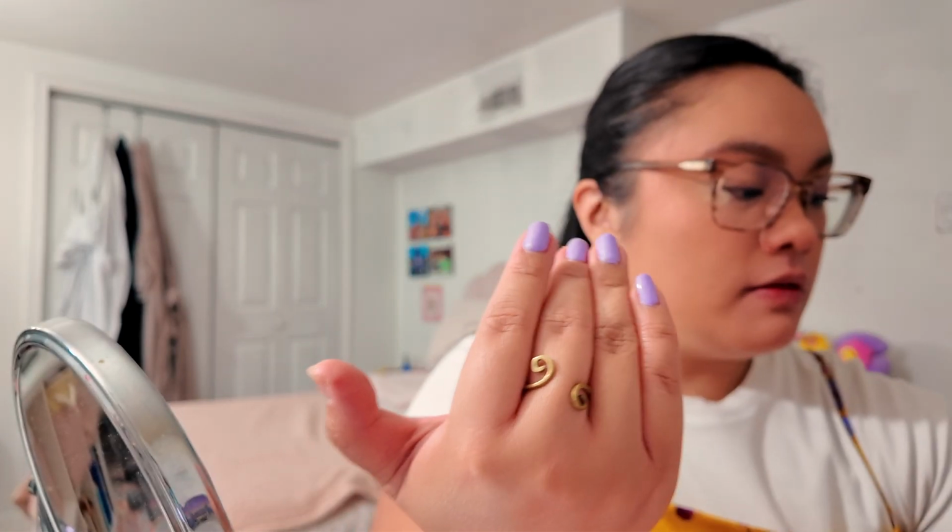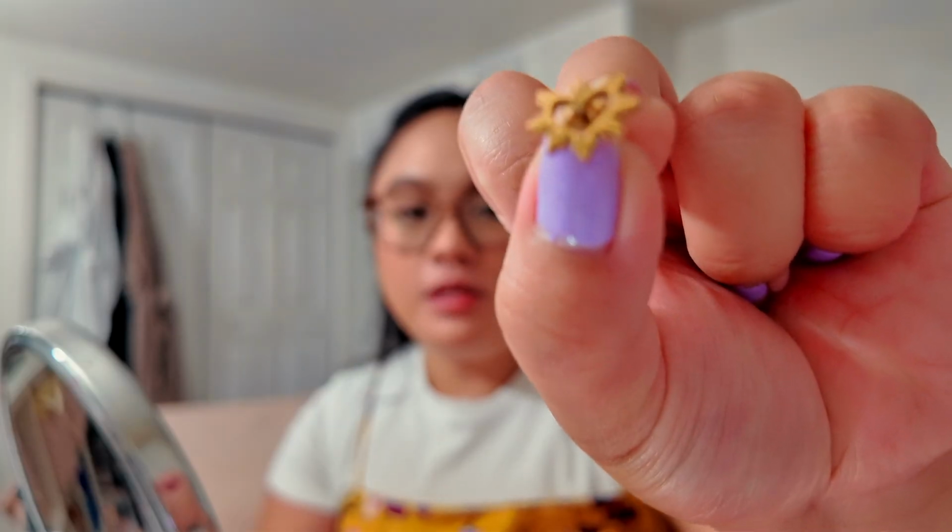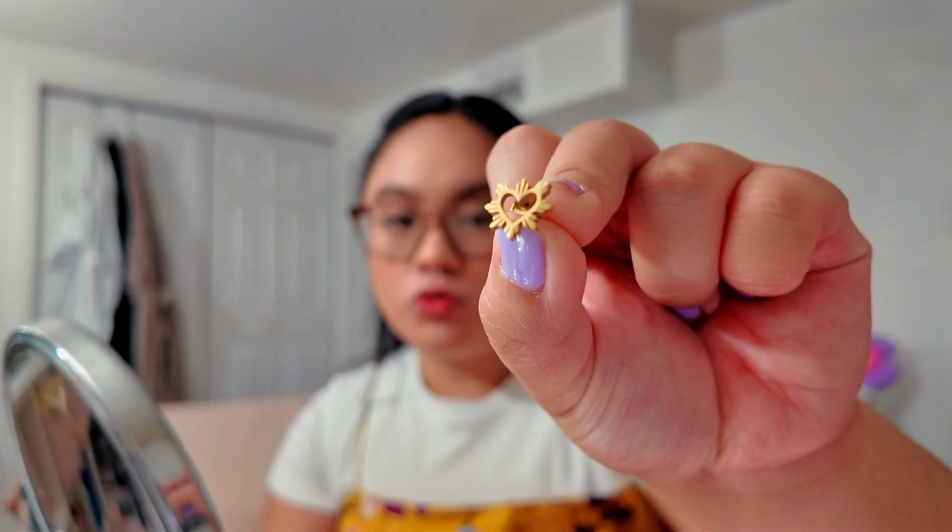Sometimes I don't. Let's accessorize. This is a brass wire ring made in the Philippines by this company called Cambio Co. Love it. Another Filipino-owned brand, Sun Kiss Panay. Oh my god, don't look at my nails. Don't look, okay? That's rude. Philippine Sun, but in a heart-shaped form.